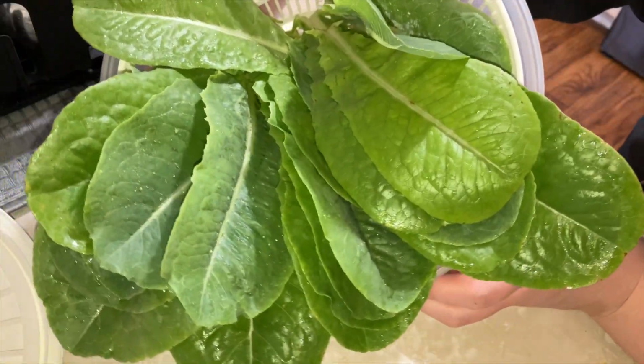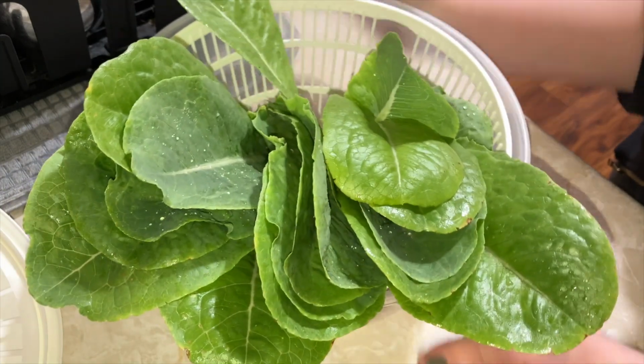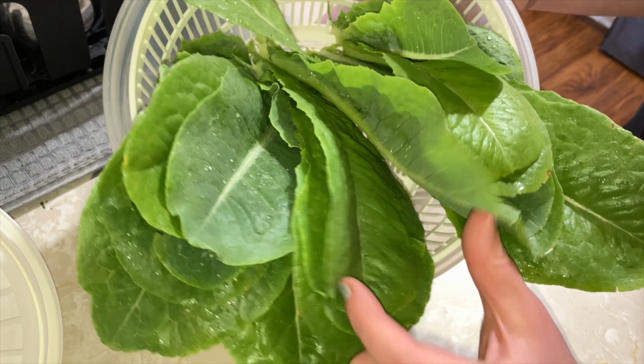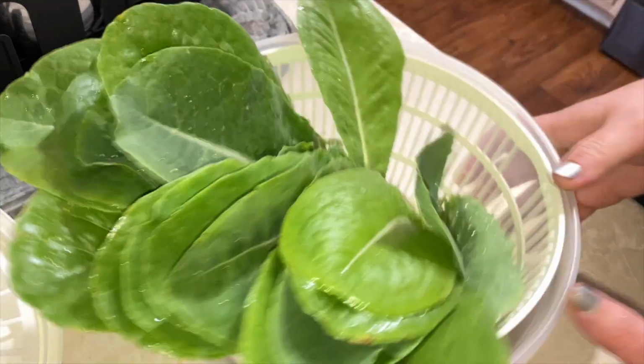This is what we picked. It is gorgeous, and the leaves are so firm too. We left the top ones on there since they were a little small, and we saw that the very top was still growing some little buds. So this is a really nice harvest, and we took the butt of an old lettuce that we got at the store, and this came out of it after a month.